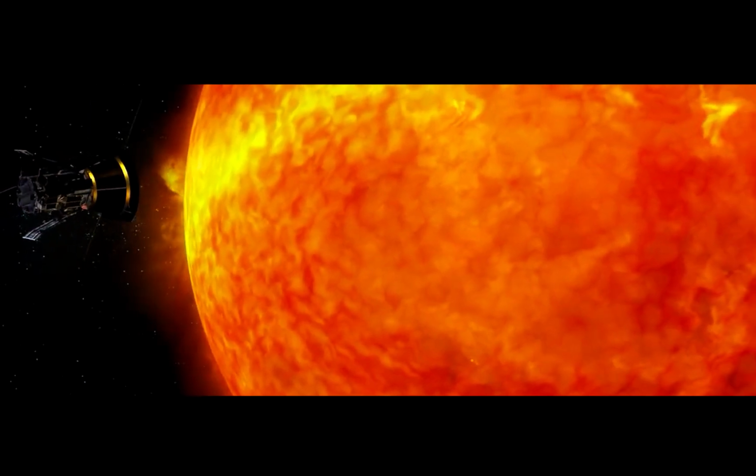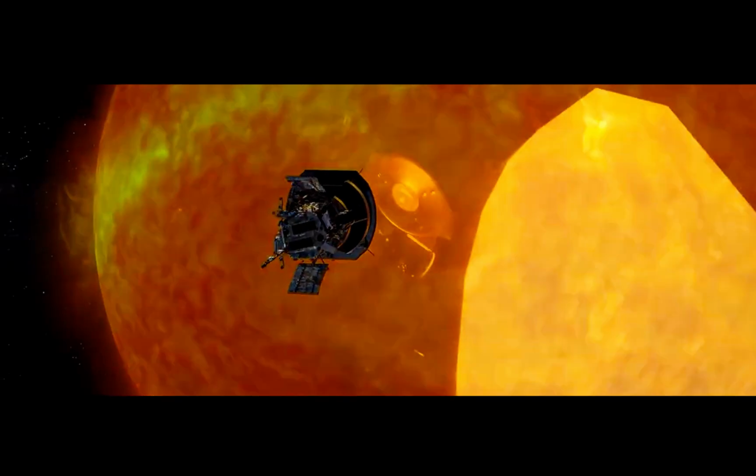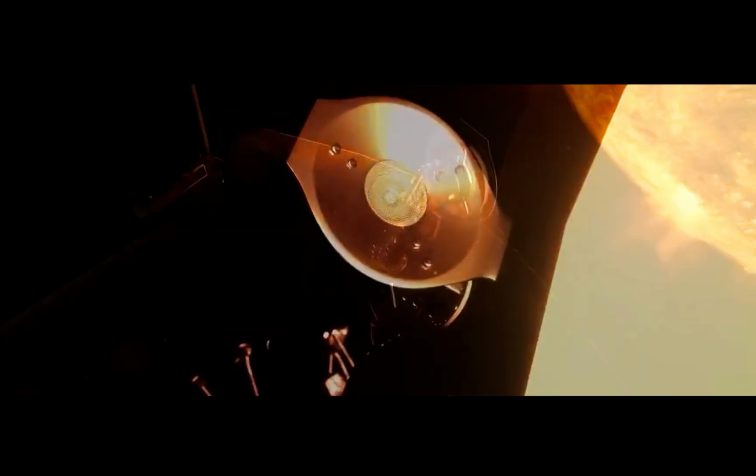On December 4, 2019, the Parker Solar Probe successfully crossed the heliosphere, reaching about 24 million kilometers from the Sun. Its instruments observed solar activity in the corona, providing new insights into the origin of solar wind and high-energy particle physics. On January 30, 2020, humanity captured the clearest image of the Sun's surface to date.